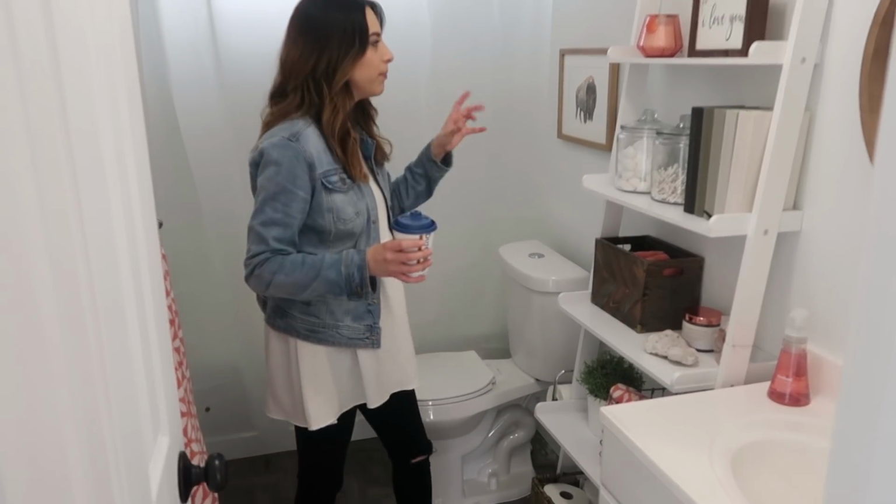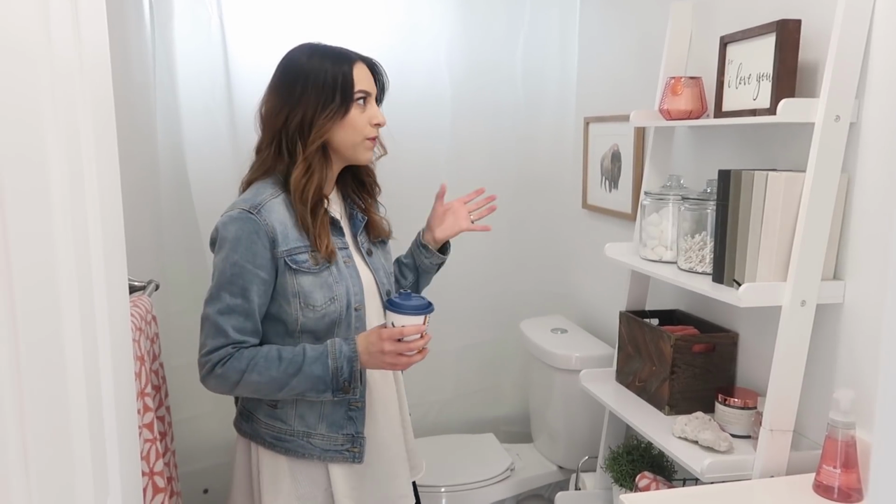We just went with a fun, bright color. An interior design tip that I like to use is to not overdo color, but I love color in my home. It can add a lot of interest, so I just like to do splashes of color and then carry it throughout the room as a theme.